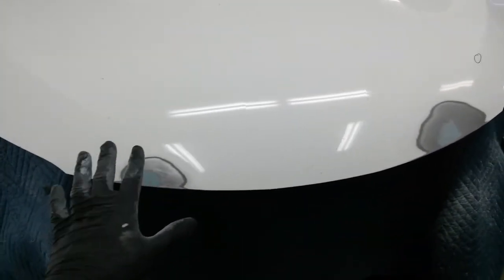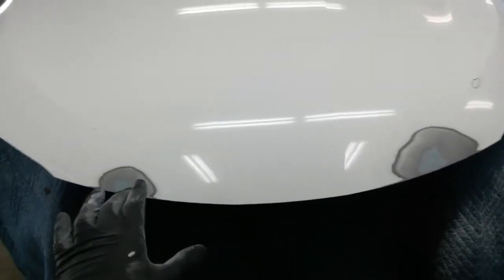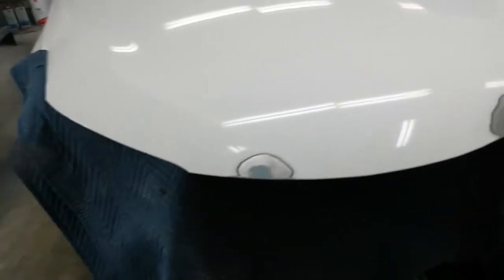Went ahead and mixed up the epoxy right after I put this on because it's got to sit for almost an hour. So by the time I get this prepped, which I've got done now, and get the other filler on, get it sanded out, the epoxy will be ready to go.